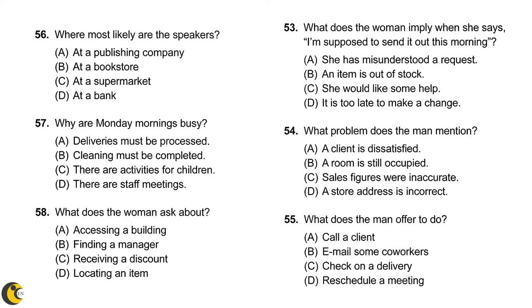Hi, Fatima. Can I still make a change to the monthly sales report? I'm supposed to send it out this morning. I got a call from the Farmingdale store saying that the data they sent me was wrong. They're emailing me a corrected version this afternoon. All right, then. Could you send me those figures when you get them? I'll have to update the report. No, I'll take care of that for you. Let me put together an email explaining what the changes are, and I'll send it to everyone.